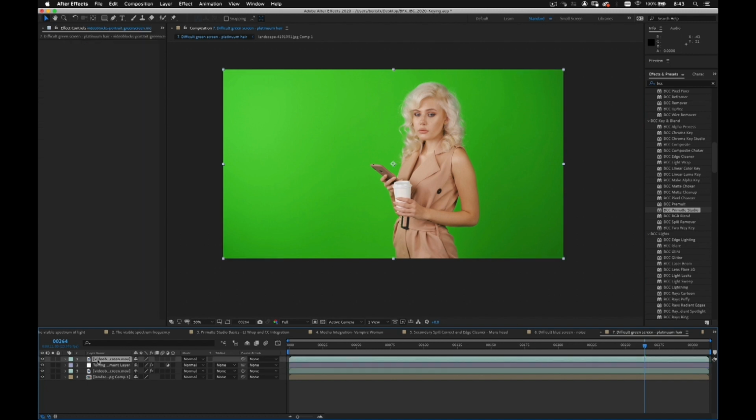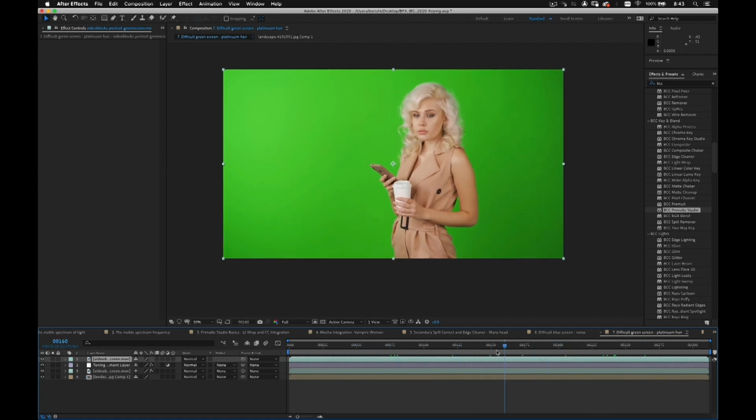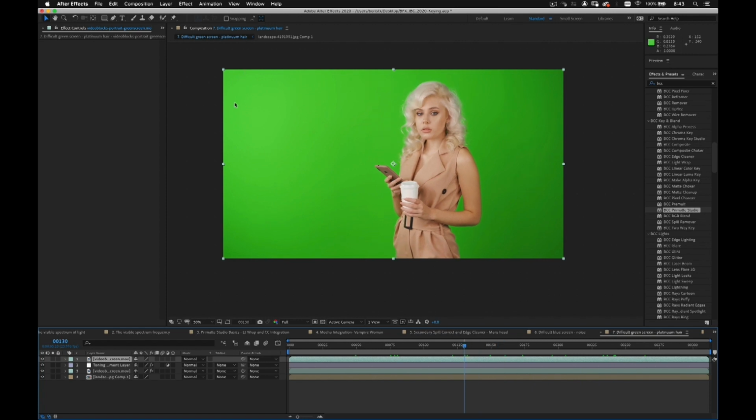So taking a look at this shot, our first thought is, well, gosh, that must be easy. It's a really bright screen. Well, there are multiple problems with this. One, it's uneven. Over here, it's kind of light. Over here, it's darker. Two, the lighting is such that it could be very difficult for Primatte, or any other keyer for that instance, to distinguish between her hair and this background, which is close to her hair. But Primatte did a really decent job on this.